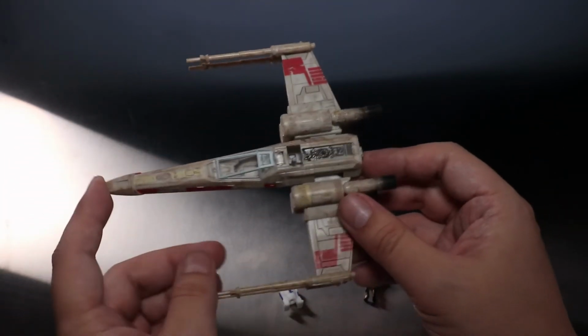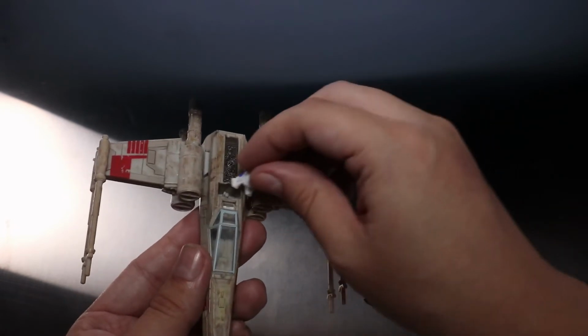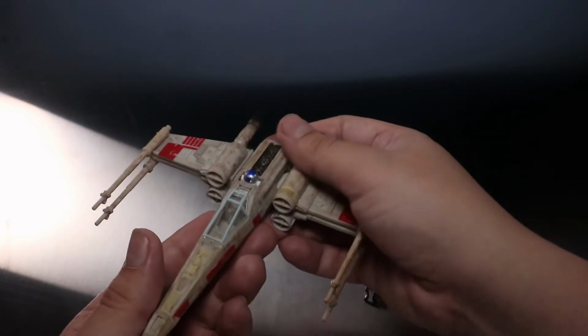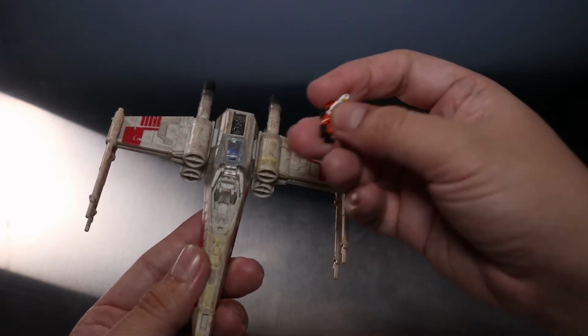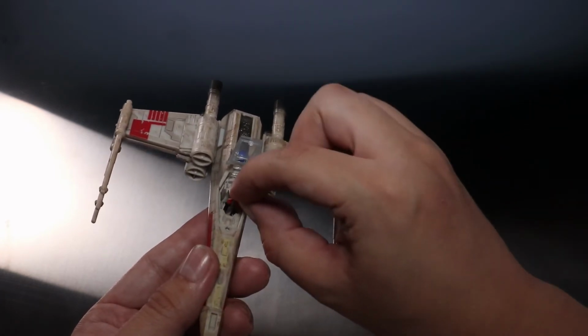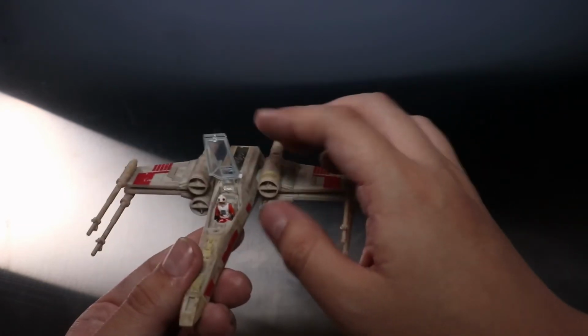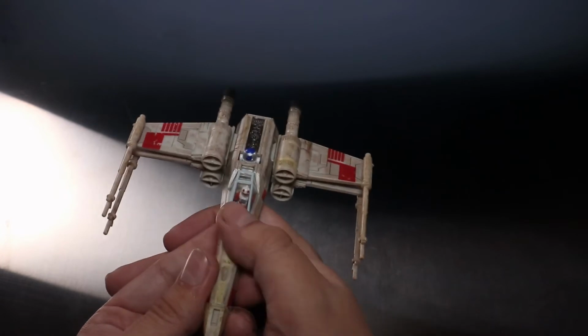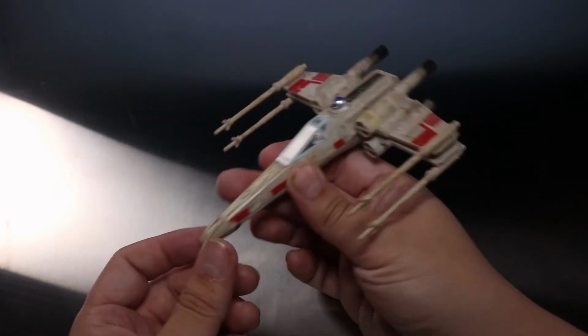For a $16, $17 figure, it's what you expect. Anyways, we do have R2-D2, which can fit in here perfectly fine. We can open the front of the cockpit right there, fold up Luke's legs and slide him in, and then just close it back up. I do want to mention that this one does actually have a tab this time, unlike the Falcon and the Razor Crest, so you can snap it in place. So it definitely won't be falling out or anything, which is nice.